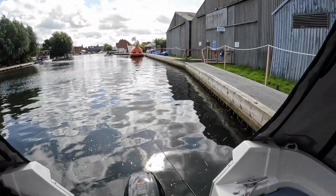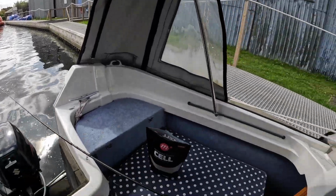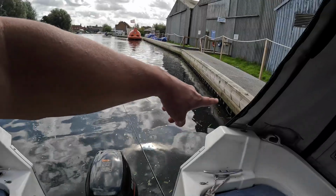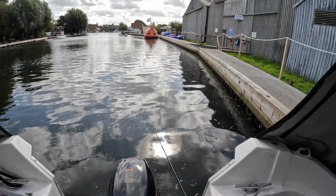So we're just trotting for perch, just along this edge here. Obviously I've got my bail arm open there. There's a bit of line on the surface and the current's going this way, and we'll just run it along this mooring edge here. It's probably about 7 or 8 foot deep there.